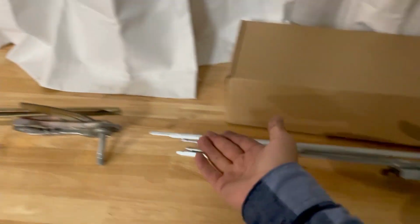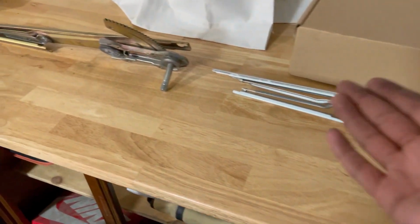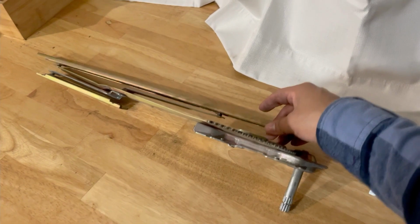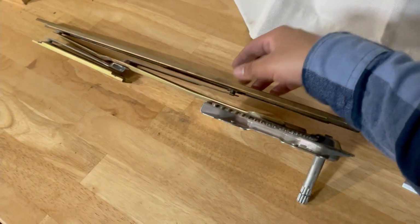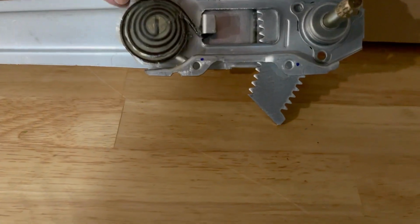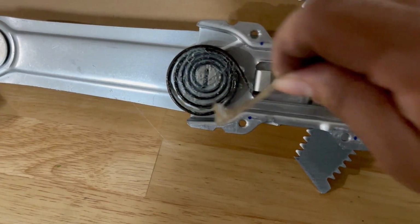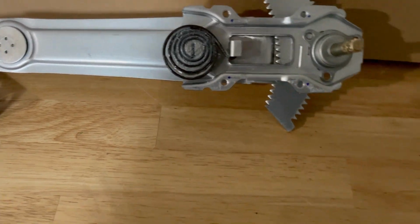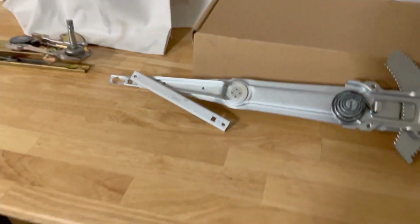This is pretty much the exact same issue I had before when I replaced my other window regulator. The thing is, these are very, very fragile and they tend to warp. I tried to bend it back into place and install it that way and it didn't work out. Should probably take this out, or should I leave this on? Too late now. Alright, let's go ahead and just put this right back in.